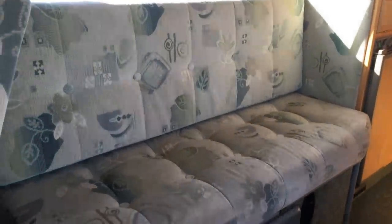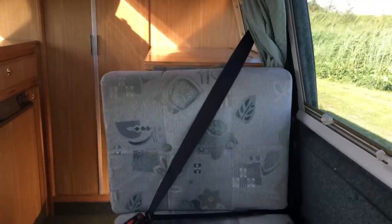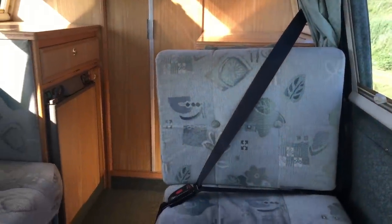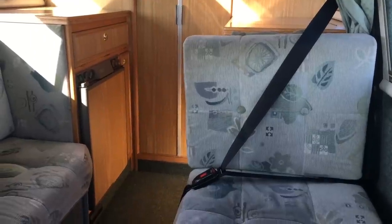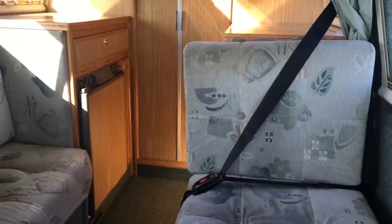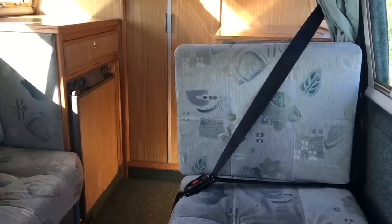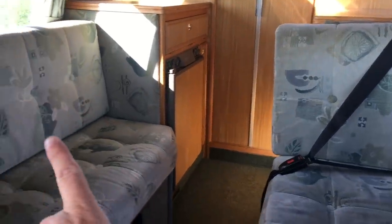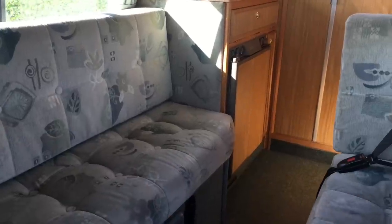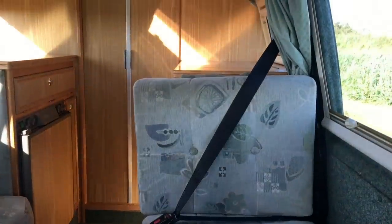There's the driver's rear sofa. The rear forward facing seat with a 3-point seat belt. So let's talk about seat belts and the legislation. So the law states at current, when this video was published, that pre-October 2007, it is completely legal and acceptable to travel in the back of a motorhome with no seatbelts. Only after October 2007, you have to have seatbelts.